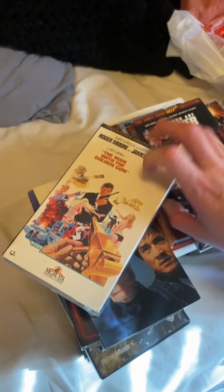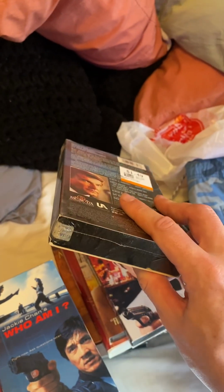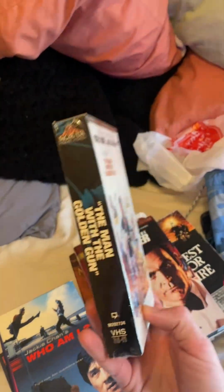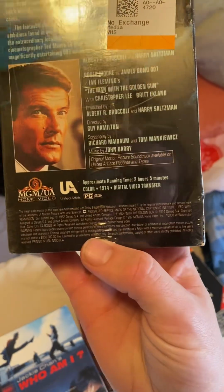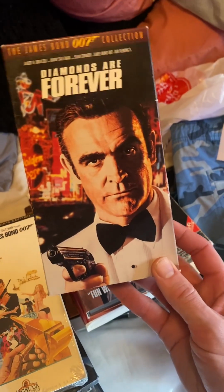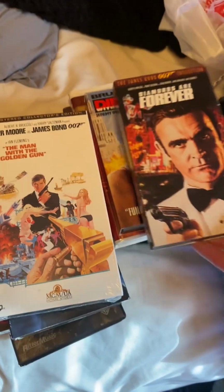Ooh, okay. We got another sealed product, which I'm starting a collection of sealed products, apparently. It's a James Bond movie. The Man with the Golden Gun. This is Roger Moore, from the 70s, '74. And this is also... No, this is Sean Connery. So there's the two big names in the 007 movies. Let's see. What else can I pull out of here? I guess I can pull this guy out.